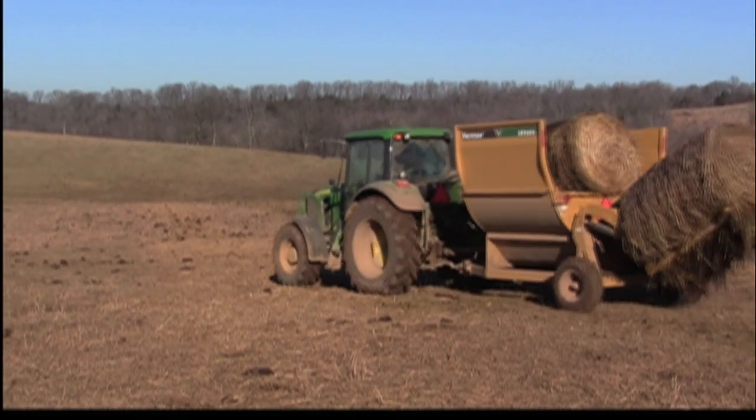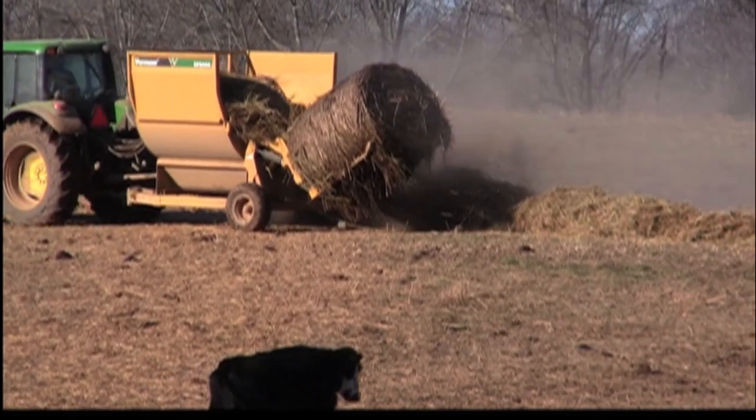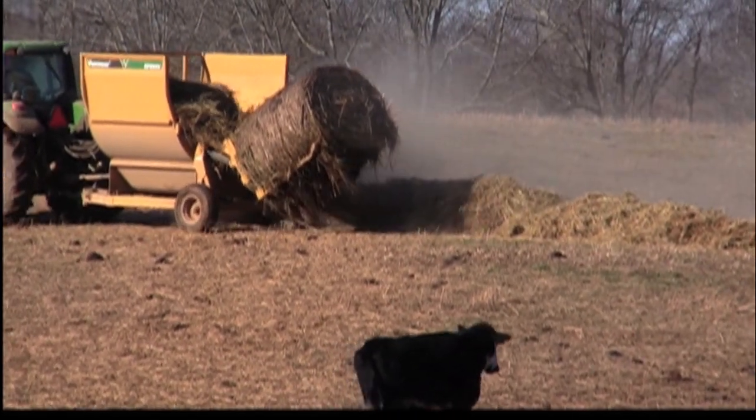Today, there are many feedstuffs available to supplement forage-based diets that will aid in meeting the nutritional needs and maintaining cattle performance.